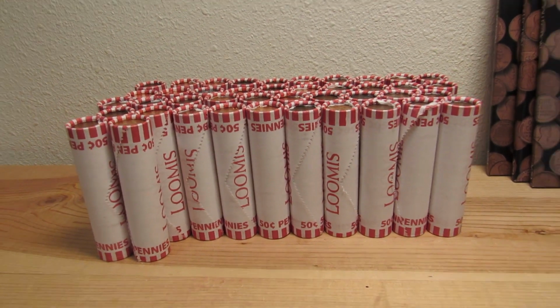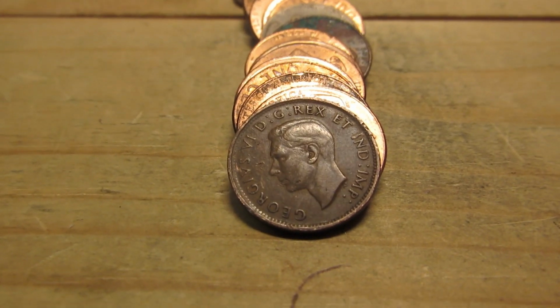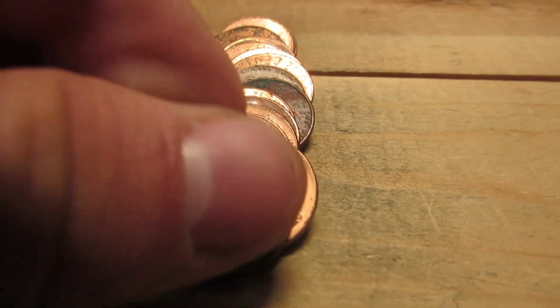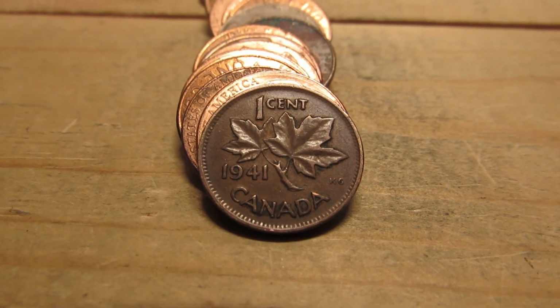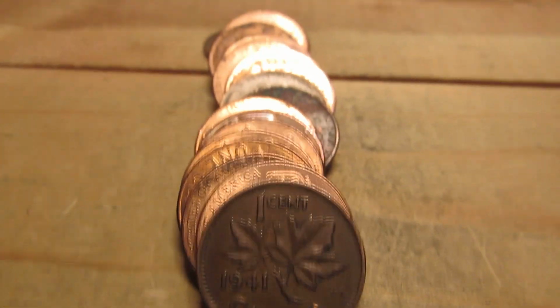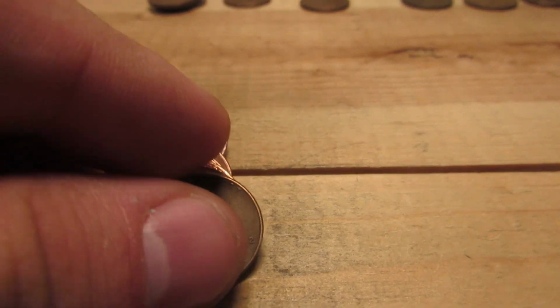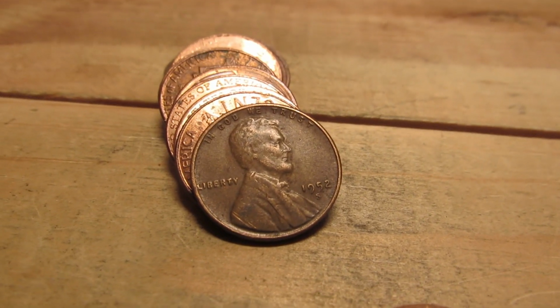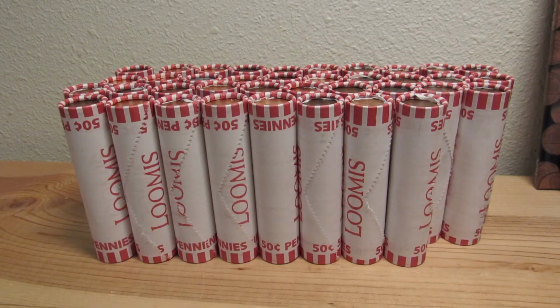2 rolls later, and we have 2 more finds here. We have an older Canadian cent. It's going to be King George VI on the obverse. Let's see what the date is. Alright, and that's going to be a 1941. Nice earlier find there. As for the wheat cent, it's back here. And that one's going to be a 1952 out of San Francisco.